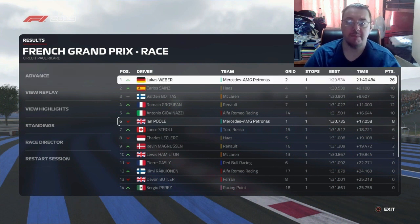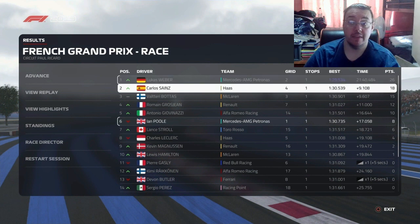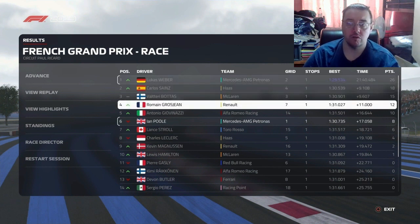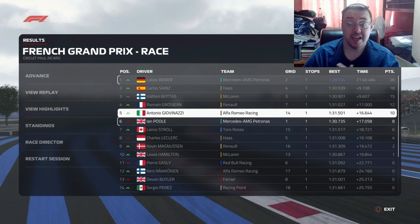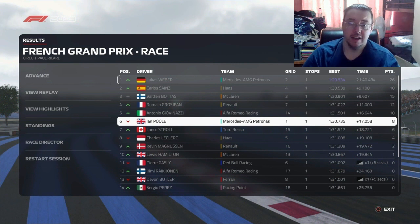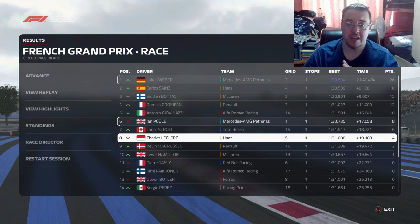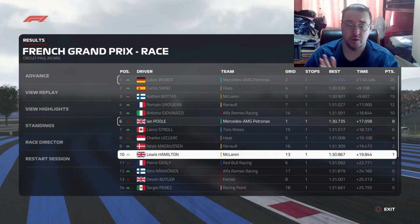But Lucas Weber, winner of the French Grand Prix and the fastest lap as well. Carlos Sainz finishes second. Bottas third. Romain Grosjean, good finish for fourth. And, well, you've got to give it to Giovinazzi, man, from 14th to 5th. He should be the driver of the day. We finish in 6th from pole. Got to do better. Stroll finishes 7th. Then Leclerc, Magnussen, Lewis Hamilton.